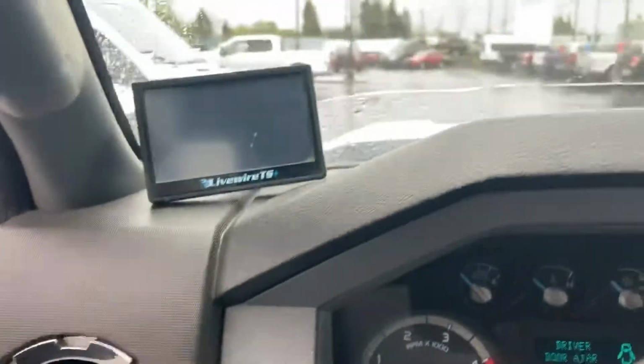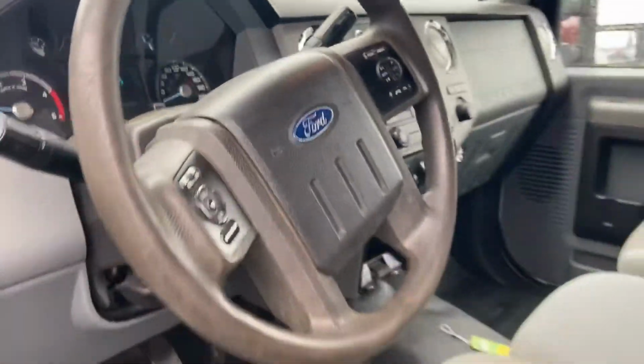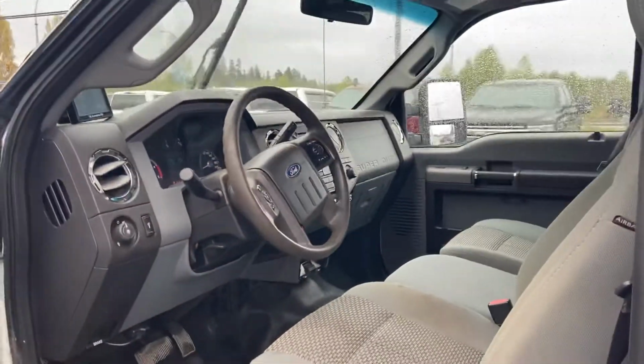Power locks, windows, mirrors, all that good stuff. It may have been tuned. I'm not 100% sure what they've done with all this. Things like that we can kind of go through when you arrive and have a closer look. But there it is, the truck you have inquired about, and hopefully your new truck.